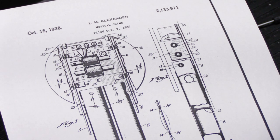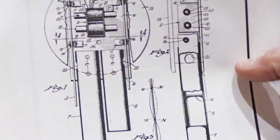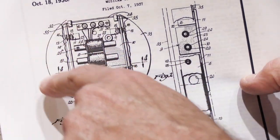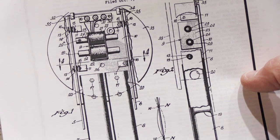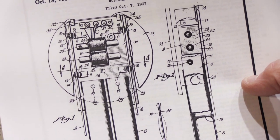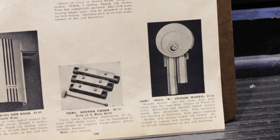I found something else that goes along with this that you might find interesting. And remember, don't forget about the round cover. When I found this patent and I looked at the drawing carefully and I noticed the round cover, it reminded me that I've seen this chime before. Now, I've never seen it in real life, but I have seen it before. And where did I see it? I saw it here.